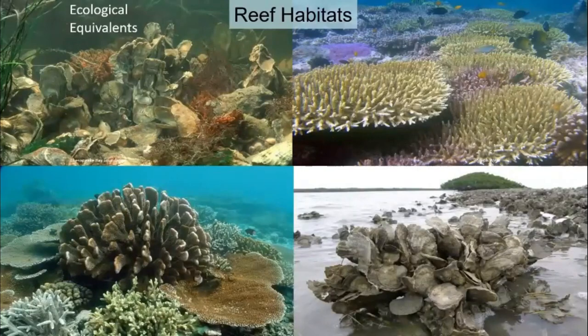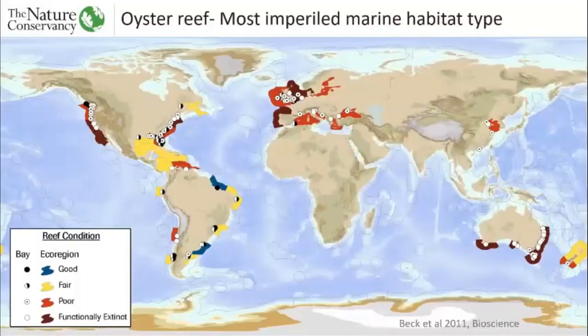There aren't many left, but the shellfish really should take over the function of the coral reefs, or the reef forming function, at higher latitudes and in estuaries where the corals are not adapted. But as mentioned, we've done a pretty good job of getting rid of bivalve reefs, particularly oyster reefs around the world. This map is a summary of a global study that's over a decade old now.